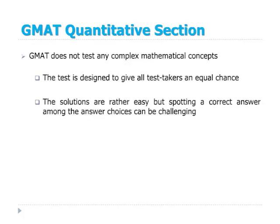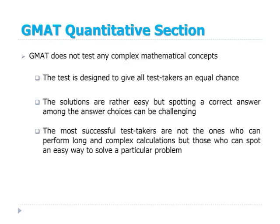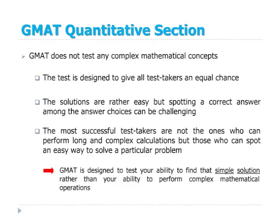The solutions are rather easy, but spotting a correct answer among the answer choices can be really challenging. The most successful test takers are not the ones who can perform long and complex calculations, but those who can spot an easy way to solve a particular problem. So, basically, GMAT is designed to test your ability to find that simple solution rather than your ability to perform complex mathematical operations. If you are solving a GMAT problem and see that you have to apply some advanced mathematics or perform lengthy calculations, the chances are that you are going the wrong way.